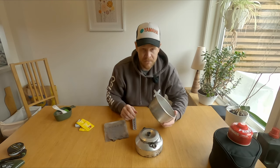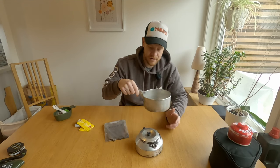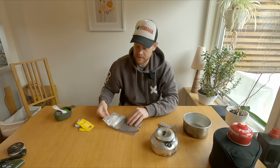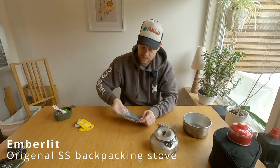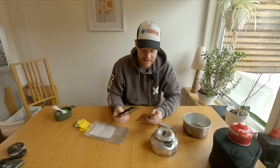And this is an aluminium one. If you have a stainless steel one, that is usually much better because it will last longer. I always have one of these so I can pick it up. But I also have this little thing. So this is an Emberlit. It's a little Lego stove that I can put together, and it's super nice to have actually.